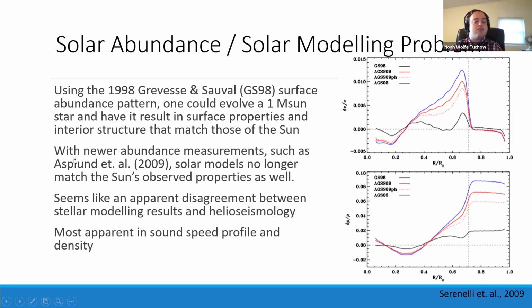This is most apparent in the sound speed profile and density. Over here in the black curve, we can see the deviation in the sound speed profile from that of helioseismology as a function of stellar radius. And we can see that for the 1998 model, it was pretty small, but for the 2009 model, it is increasing substantially, despite getting better spectral resolution and more sophisticated models. Similarly, with the density profile, there are larger discrepancies in density with the newer models than with the older 1998 models.